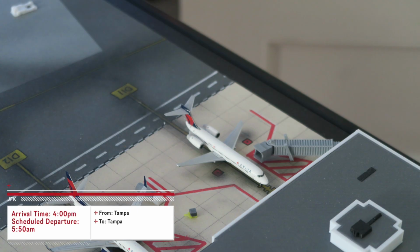And then right here, moving on to the Delta terminal, we have this Delta 717, which is just prepared for the night here at JFK.